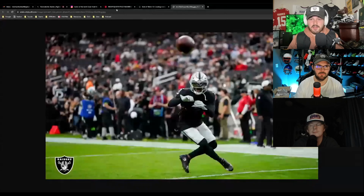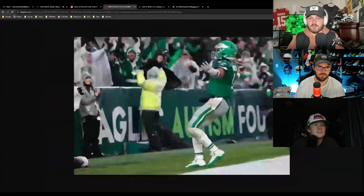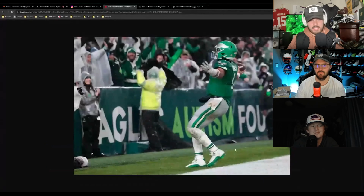DeAndre Carter, Chargers. Well, speaking of number 1, my Look of the Week was none other than number 1 for the Philadelphia Eagles, Jalen Hurts himself. I went on about him a little bit last week with the turtleneck thing, but the Kelly Greens, he had an insane performance, 5 touchdowns in the Kelly Greens.